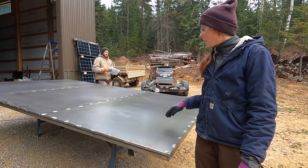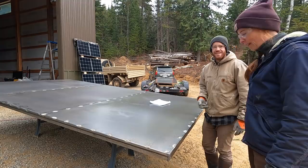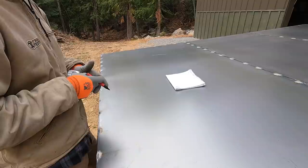It's now time to cut our openings for our windows. We have 4 windows total. 2 of them will be going in this panel. Measure 7 times, cut once. It's going up 21 and a half and 61 and an eighth.